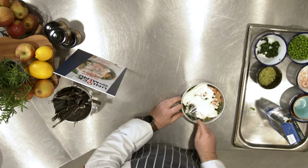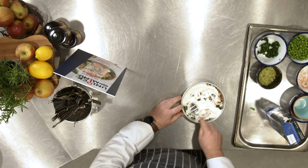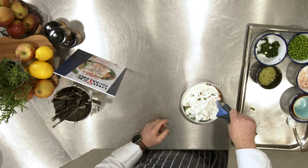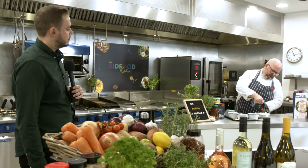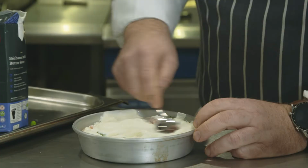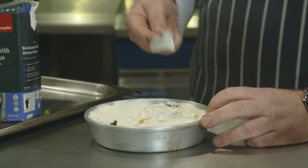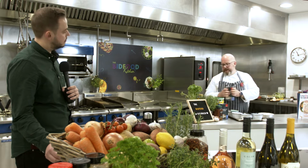Are you seeing this sort of type of cooking and these sorts of sauces being used more often these days? Yeah, I mean they've always been there, mother sauces, and you can build your menu from the sauce upwards, I think. Yeah. So you just pop that on the top there. No need to season. Comes already seasoned.